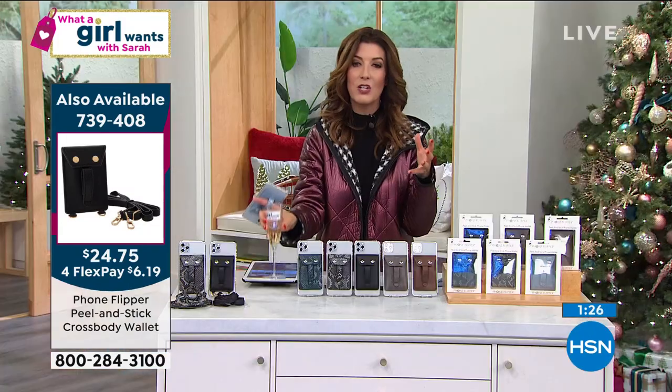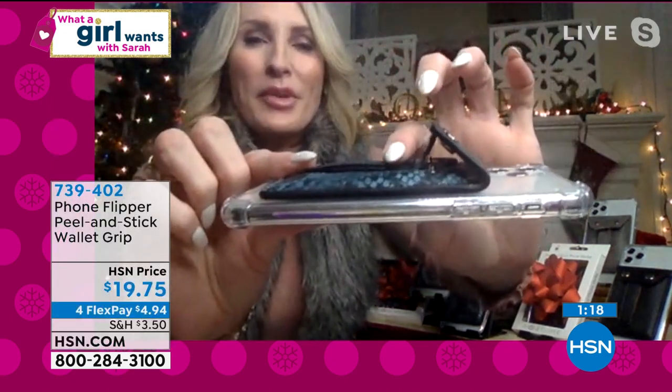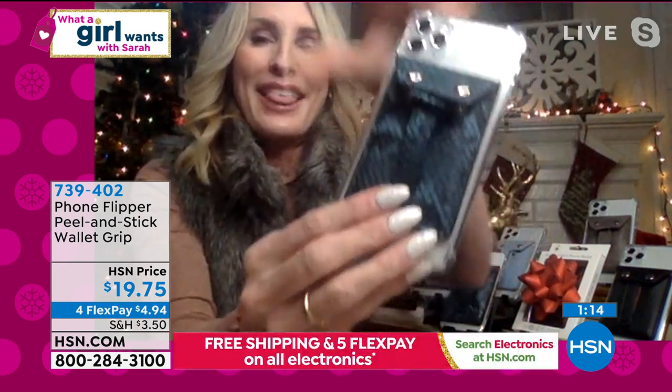I love the idea that you don't have a bulky wallet anymore, Stacey. Right. It is a very sleek, low profile. Watch this. Some of the gadgets out there, you'll see they're very bulky. They don't look great in your pocket. This can slide right into your skinny jeans. Guys wear it in their front pocket.